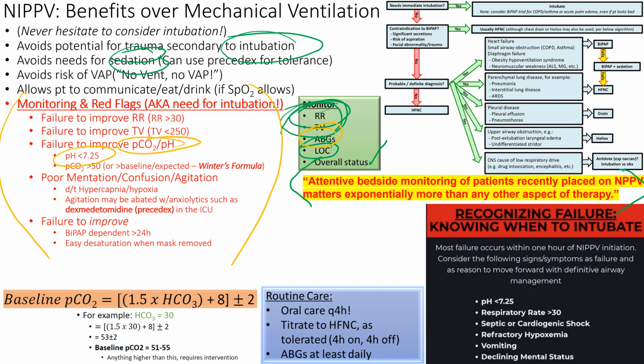Depends on their mentation. If they're awake and alert, well, maybe they're a COPDer and they live at a high CO2. We talked about this last time, right? CO2 greater than 50 usually probably means intubation, right? The 50-50 club. But sometimes they live in the 50s, they live in the 60s, right? And how do you know someone lives in the 60s or 50s or 70s? What's a clue?